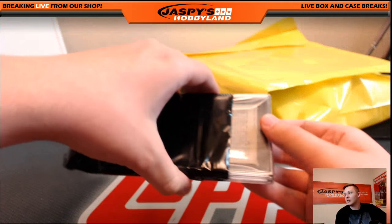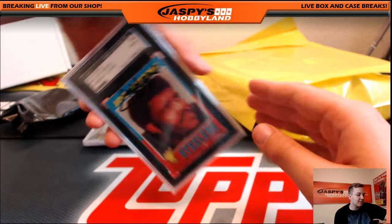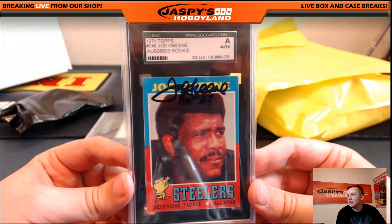Now you just need Bill Buckner, who gifted them that World Series. Then you'd be good. All right. We got Mean Joe Greene, 1971 Topps autograph rookie. Mean Joe Greene.